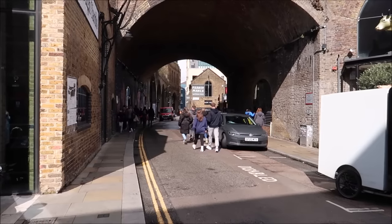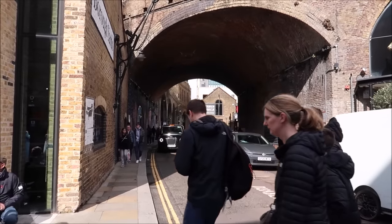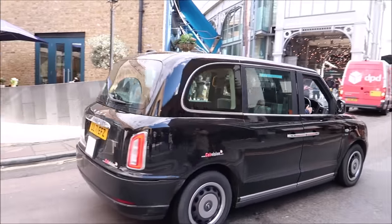Another thing I'm getting used to is the fact that they drive on a different side of the road over here. So you always have to look to your left. As you can see, the car is coming through. And I just love all the automobiles too. Look at this. Isn't that so nifty?